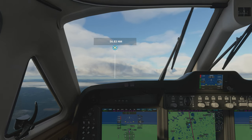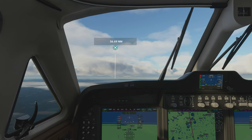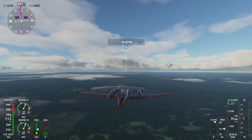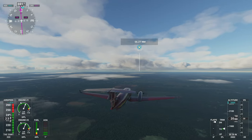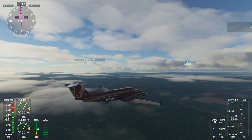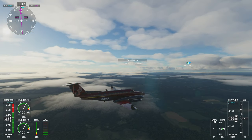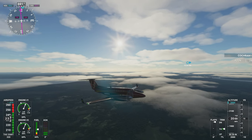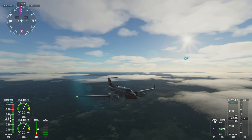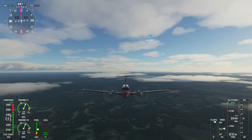Okay, I'm gonna go back outside. Look around here a little bit. The weather is very interesting. Clouds in the air, clouds on the ground, otherwise it's bright and sunny. Temperature's moderate.